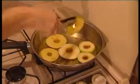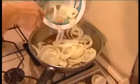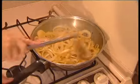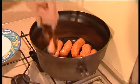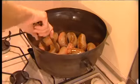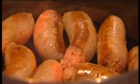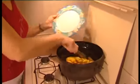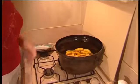It takes a little while to cook all of them in a small frying pan like this. Fry the onions in butter until they're brown. I'm browning the sausages on all sides, and this time I'm using a deep saucepan. When the sausages are brown, add the apples and the onions.